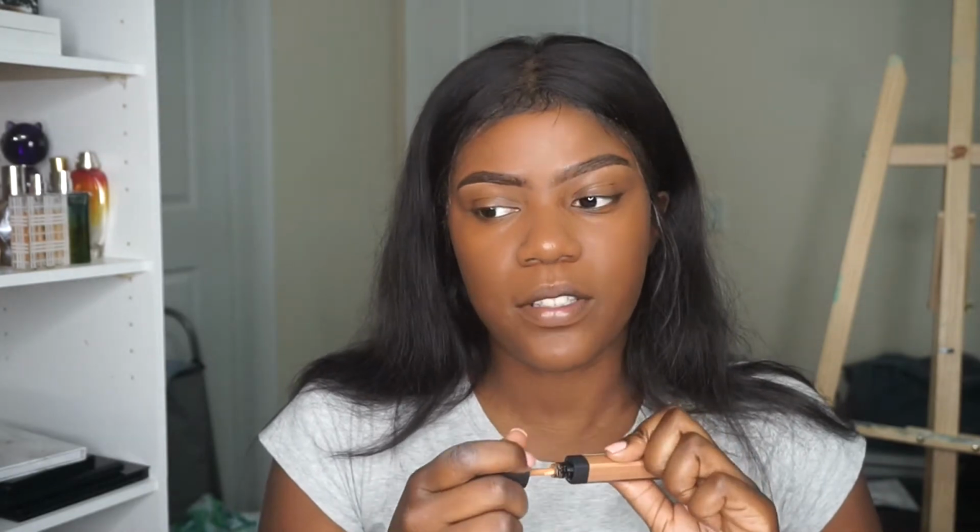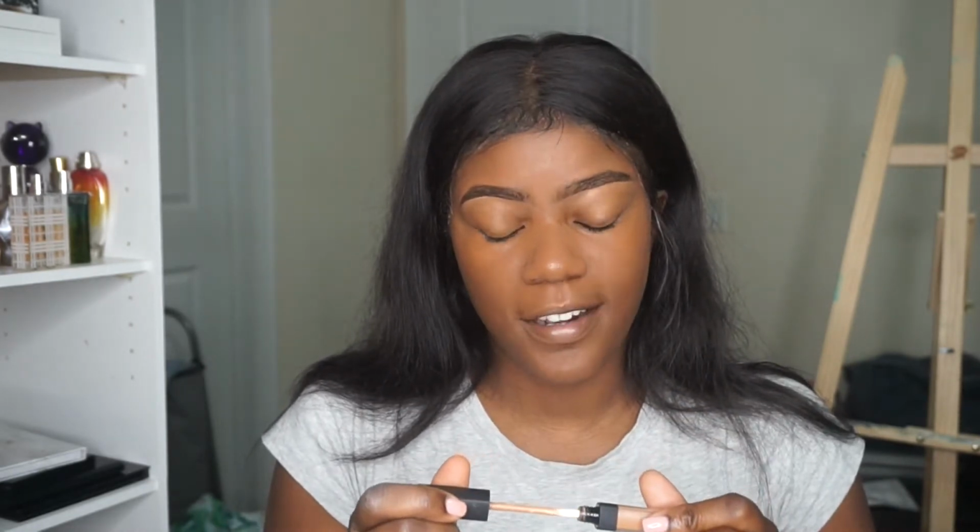I've actually tried this concealer before when I first started wearing makeup, and I think it was the first concealer I bought before I started using MAC Pro Longwear. And honestly, back then I didn't really like it. I think it might have to do with the fact that I didn't know how to use it. I would blend the concealer right after I applied it. I think you have to let it dry down a little bit to get a little bit thicker and like more full coverage, but I didn't feel like it was worth the price.